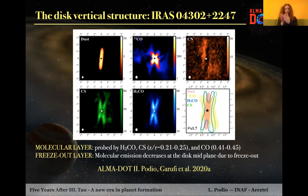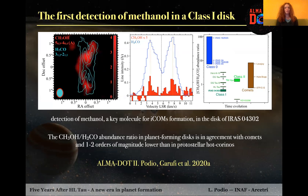As we move toward the disk midplane, you see that the molecular emission disappears because molecules freeze out onto the dust grains. So we have the freeze-out layer. This is the first direct probe with images of these two layers that are predicted in all the disk chemical modeling. Moreover, in this disk, we also obtained the first detection of methanol in a Class I disk.